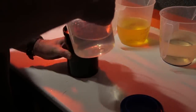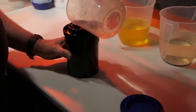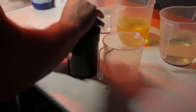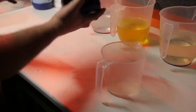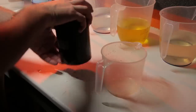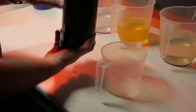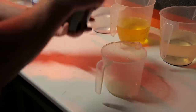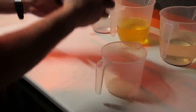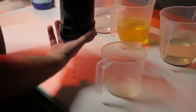Throw that in. Now, I found in the past that not pre-washing doesn't give any problems to the developing at all, but it was just the other day that my fixer went purple. Because of the dye on the film. After I developed it, I tipped the developer away and then went through the fix, and I was stopping the fix, and I noticed my fixer had changed colour. So I'm just going to give this one a good pre-wash before I start the development process.